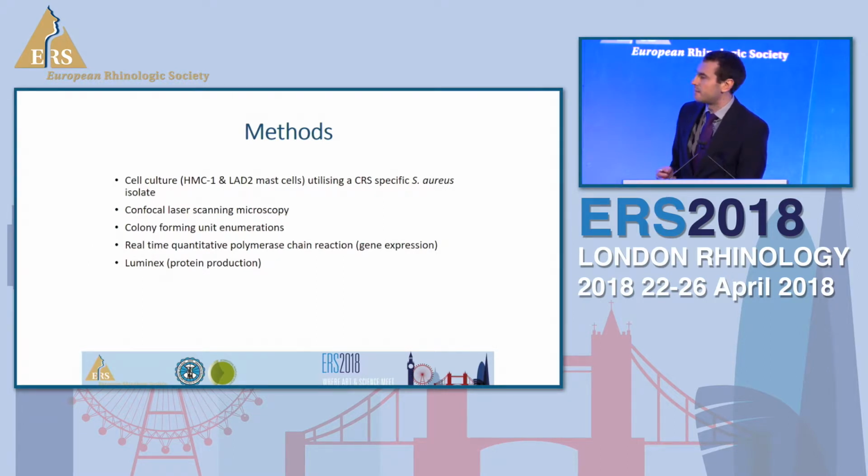So in terms of methods, I've used two different cell lines, a HMC1 mast cell line, which is an immature mast cell line, similar to circulating mast cells, and a LAD2 mast cell line, which is a much more mature mast cell line, more representative of tissue-resident mast cells. Looked at confocal laser scanning microscopy, colony-forming unit enumerations, where we look at the amount of bacteria that we can grow from the cells, and also the inflammation through gene expression, real-time PCR, and protein production through Luminex.